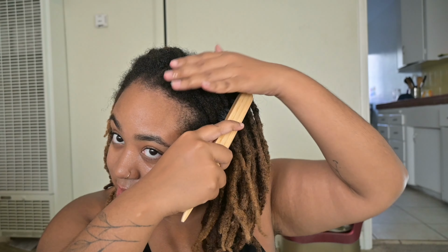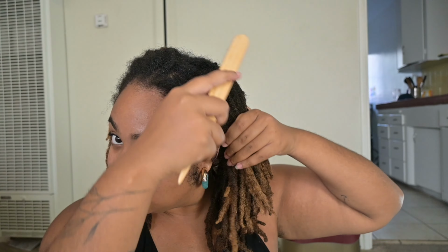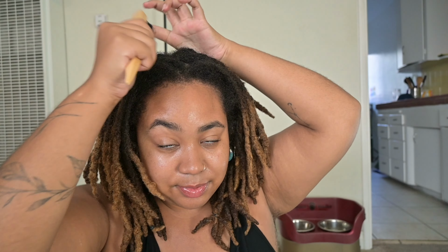Take my brush, just gonna brush it down, down, down. I don't know about y'all, but having locks and my hair being flat just don't sit right with my spirit. I really like when my hair has volume and it looks really big, but brushing it down so it's flat, I feel like it makes my head look really big and my forehead look big, but that's just me.